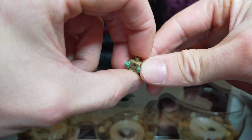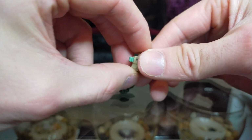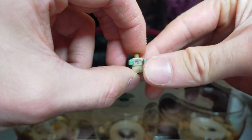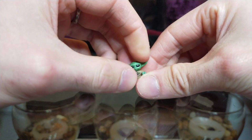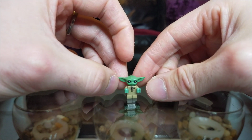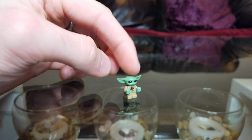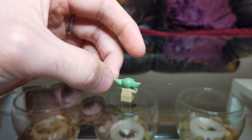His little hands are tiny, so they don't actually hold anything. They're filled in there, as you can see. And there's a tiny little bit of printing on the front there. However, it is accurate, the little bit of print they have there. There have been better molds from custom figures, I think. But LEGO had to do something different as well. They can't really do something that a fan has made and then give them royalties to it.